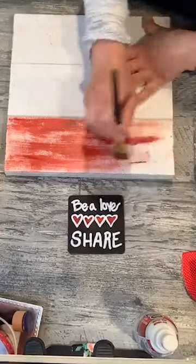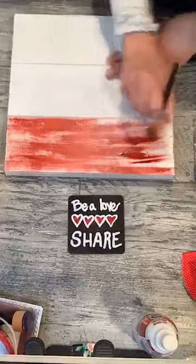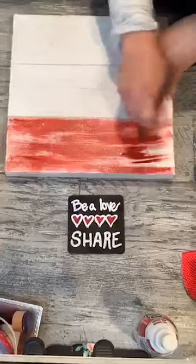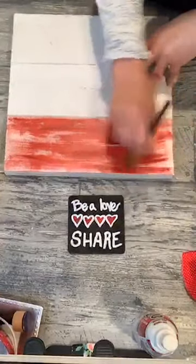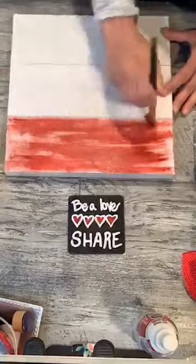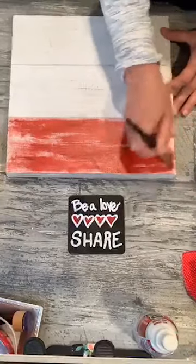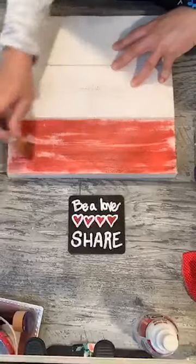I really like this color of red. It can be darker in some places and lighter in others. I just don't want it to be full coverage. So I start off really light. I can always add more paint, but if you want a dry brush, not a complete coat, it's better to start with less paint and add more, as opposed to completely filling it and then probably having to go back with more white paint.